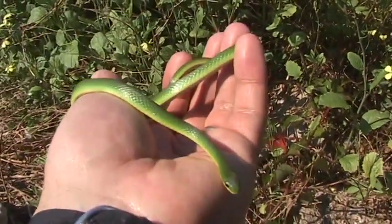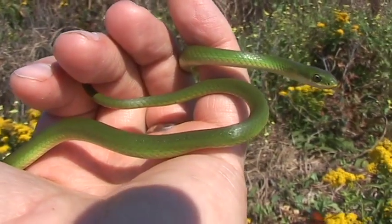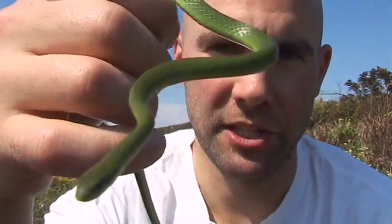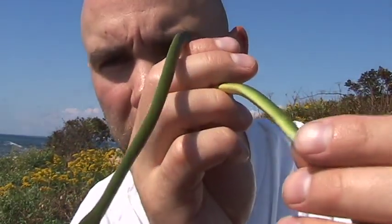This is called the smooth green snake. It's the only snake in Connecticut that is all green. They kind of have a yellowish belly, yellowish green belly. And these snakes rarely get bigger than this. This one right here, he's probably about 16, 17 inches. They can reach a little bit over 2 feet long, but not much bigger than that.